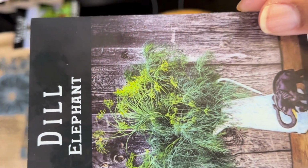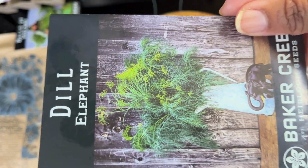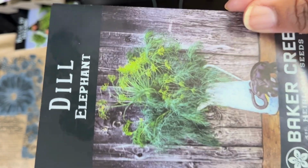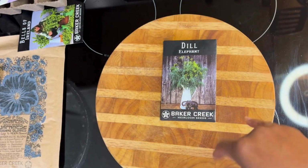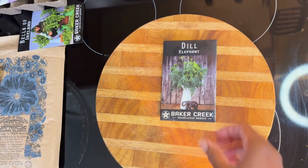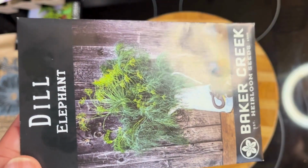If you haven't grown this before, try it. Not only is it a wonderful herb to grow, it's also very easy to grow. So try growing you some elephant dill. They have different types. Elephant is just the biggest one, but they have different types of dill. If you don't have that much space, you can still grow elephant dill. You can actually grow these in pots. But yeah, try growing some dill. It is a wonderful herb.